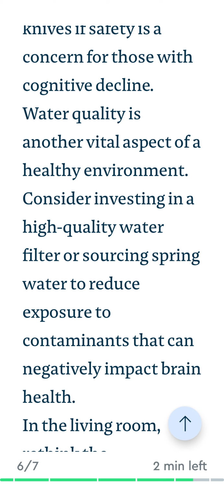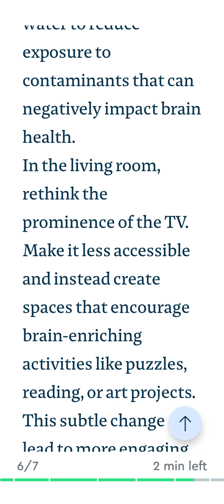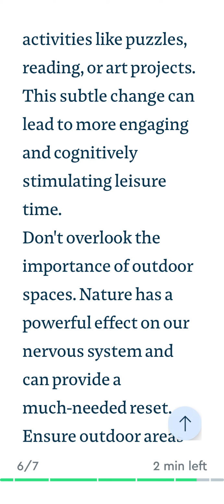Consider investing in a high-quality water filter or sourcing spring water to reduce exposure to contaminants that can negatively impact brain health. In the living room, rethink the prominence of the TV. Make it less accessible and instead create spaces that encourage brain-enriching activities like puzzles, reading, or art projects. This subtle change can lead to more engaging and cognitively stimulating leisure time.